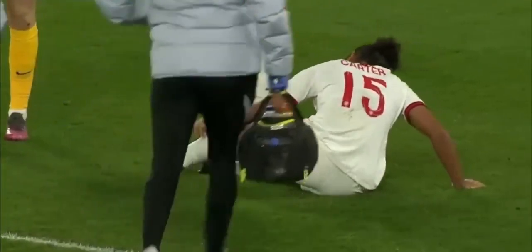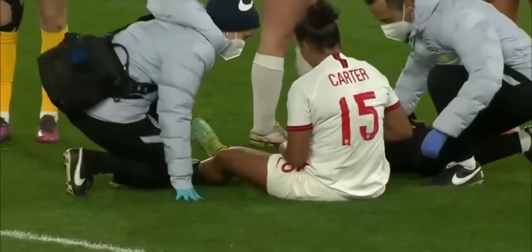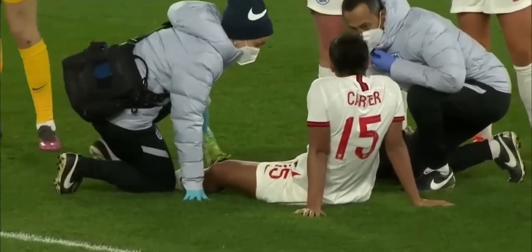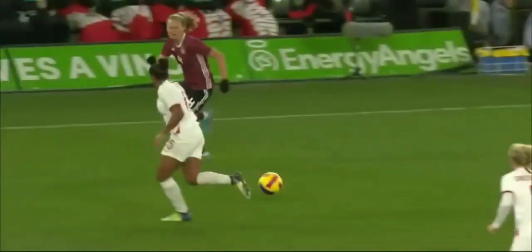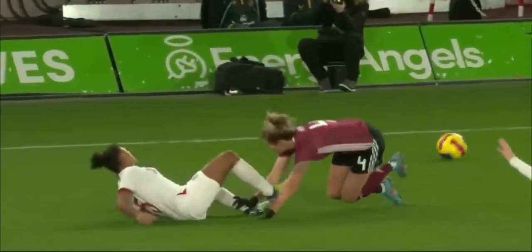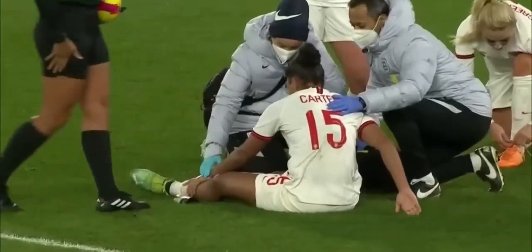Well, England have two players down at the moment. Bronze getting to her feet, but it looks as though Jess Carter can't continue. And if there is any doubt, I'm sure you'd want her off, Emma. Listen, I love them to play for their country. I just want her to be okay. That was a heavy challenge. Can you see how the two knees connected? And I don't know whether the issue is with her knee.